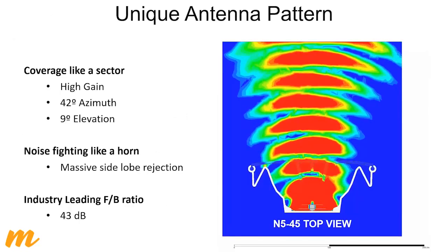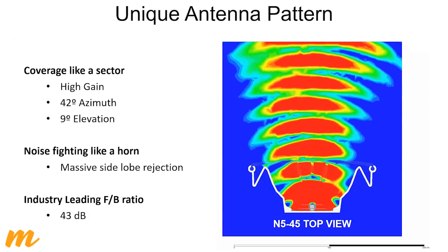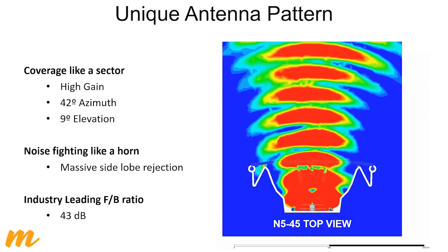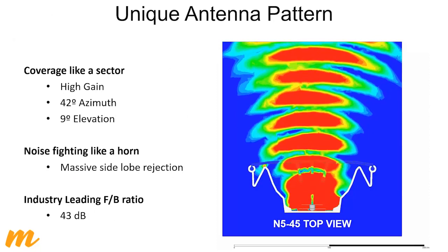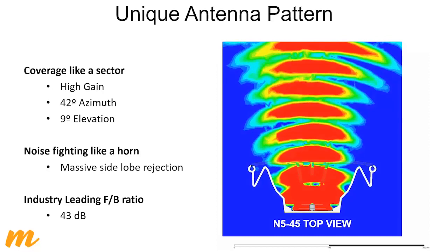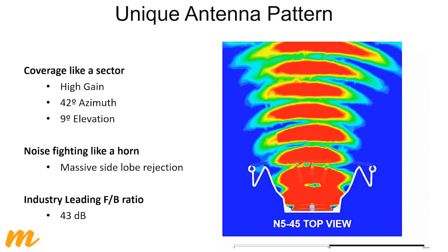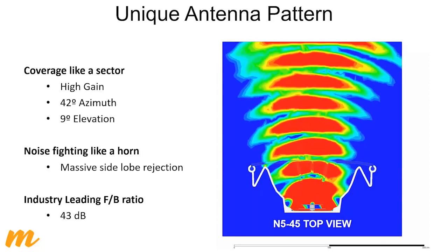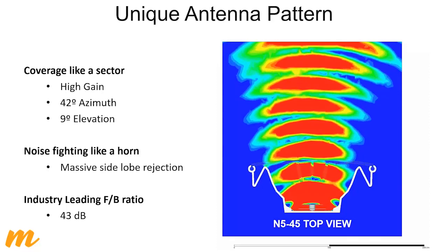And then just to show you a little diagram, they're showing you that the side lobe rejection, as you can see, is quite good. You won't have problems. So that's just showing you the pattern which they've taken from their N545. Just to show you that it is actually a really good antenna and it is highly reliable.